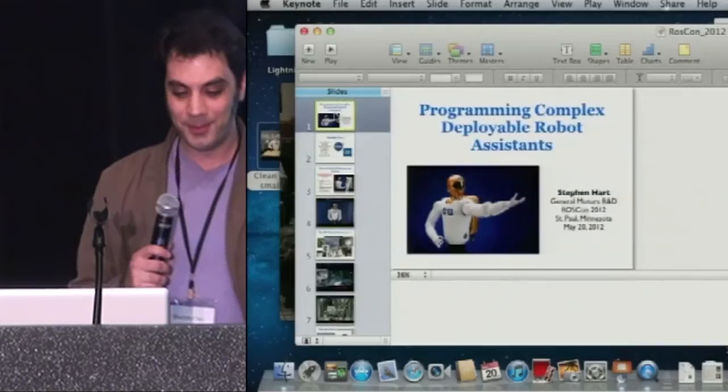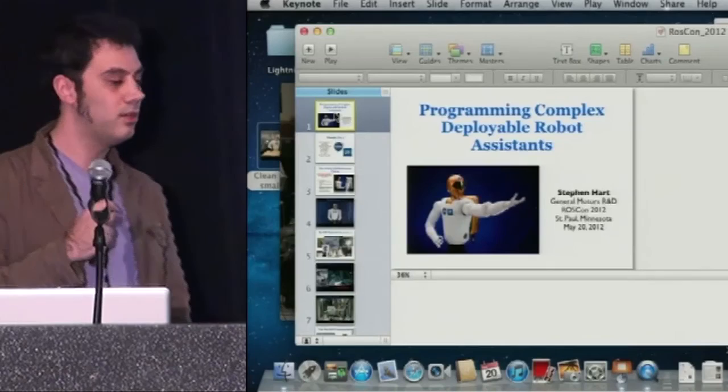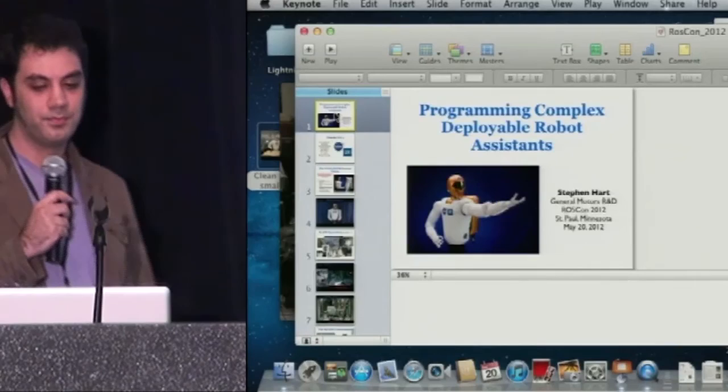But Robonaut, as you can see, is a bimanual, five-fingered hand, upper body torso robot. It's got series elastic actuators in the upper five joints of each of the arms and also on the single degree of freedom waist, linear actuators for the two wrist degrees of freedom, and then a 12 degree of freedom tendon-driven hand.